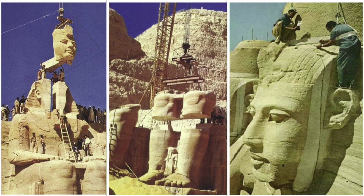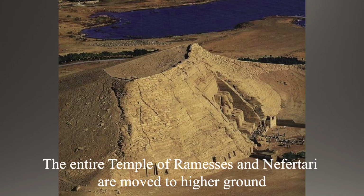But during the years of 1964 through 1968, this entire site was moved. Literally moved. You can see them cutting out the face of Ramses here, removing his legs, cutting the mountain literally into chunks and blocks and squares, and then moving it to a new mountain to be preserved so that it didn't end up under the lake.